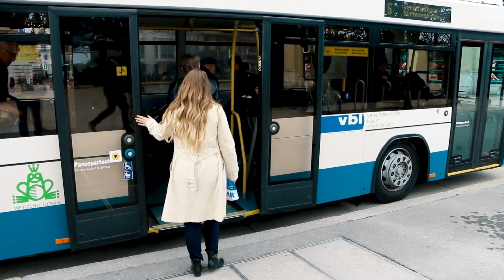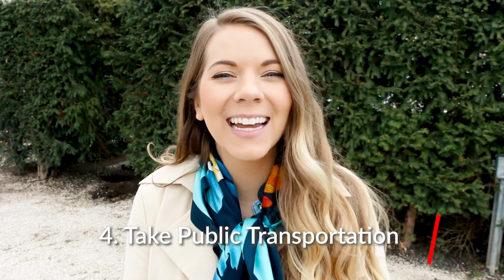The next tip is to take public transportation. The public transportation in Switzerland as a whole is super great, very reliable, very clean, and the most affordable way to get around. We're about to hop on a bus right over here to head to the other side of town, and that is the way that locals get around.